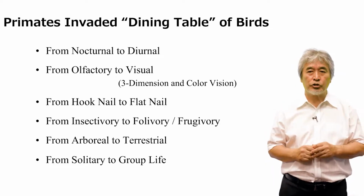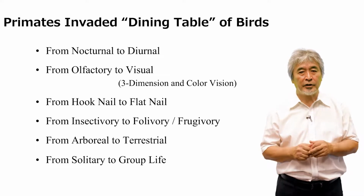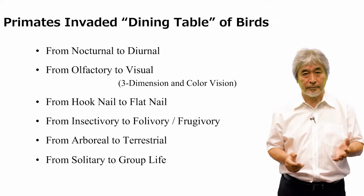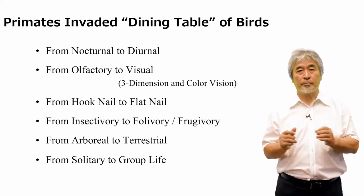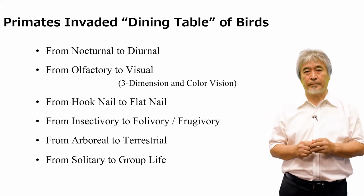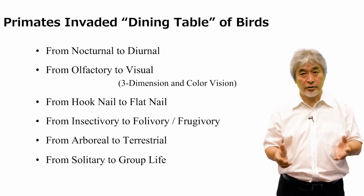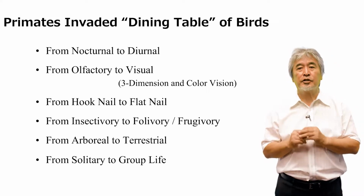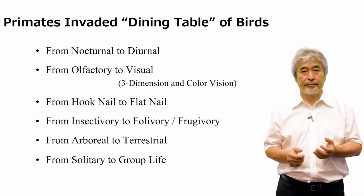The evolutionary history in primates is summarized as the invader into the dining table of birds. Plants and birds had co-evolved in tropical rainforests before the emergence of primates. Plants prepare nutritious fruits for birds, who swallow them and defecate seeds to take a role in seed dispersal.